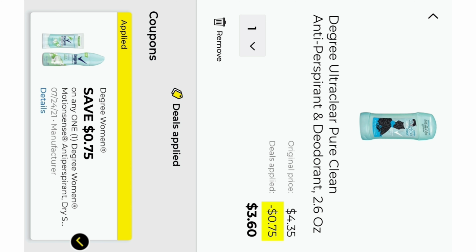Then we have the Degree Ultra Clear Pure Clean. This is the 2.6 ounce. It is $4.35. We have a 75 cent off any Degree Women deodorant coupon. So it's going to leave you paying only $3.60 for this 2.6 ounce Degree deodorant.